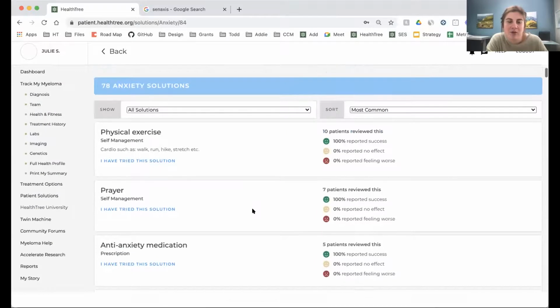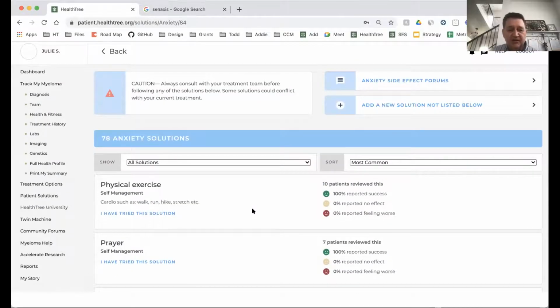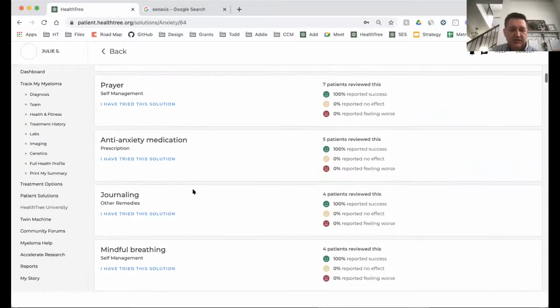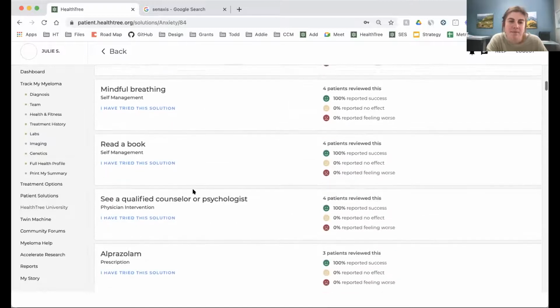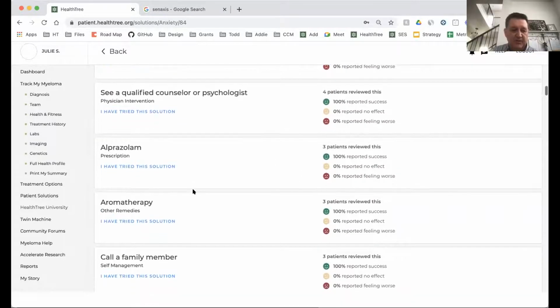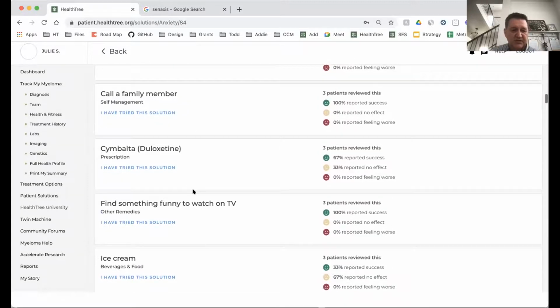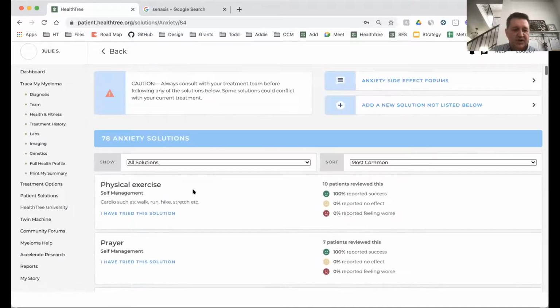Oh, what are you looking at? I was just looking up Revlimid and anxiety. There are some things in there that people have tried to help reduce the anxiety level. Some of them are prescription type things. Others are other remedies or self-management type things to try to help you.